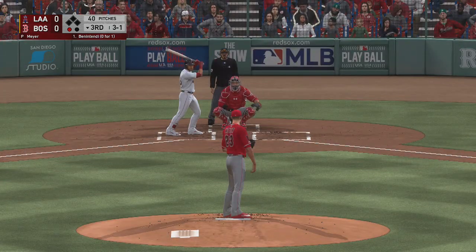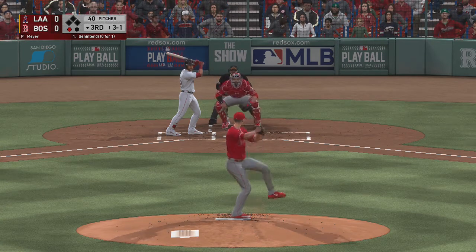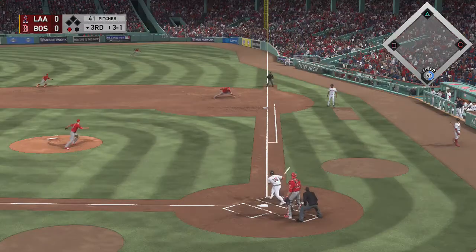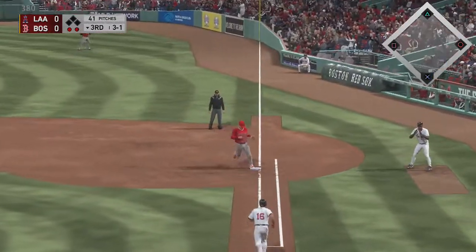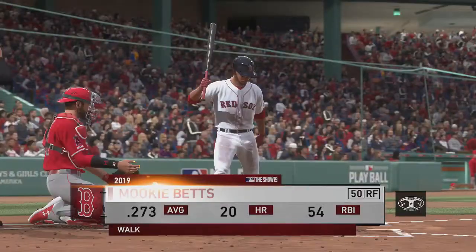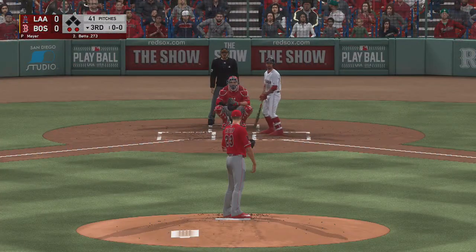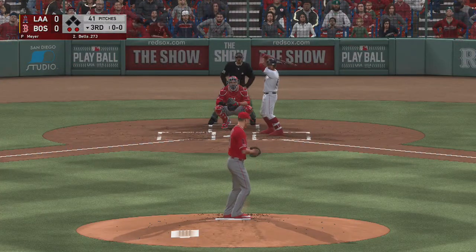Bottom of inning number 3, 0-0 our score. Grounder hit hard down the first baseline, and he'll take it to the bag himself for the out. So bases are empty here with 2 gone, and up next, one of the terrific talents in the game, Mookie Betts.